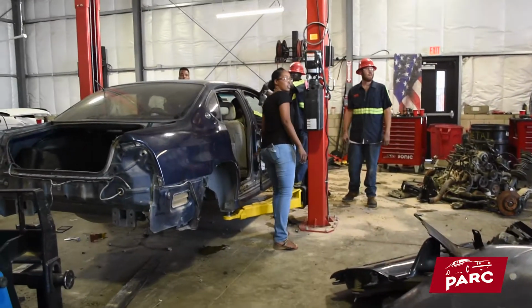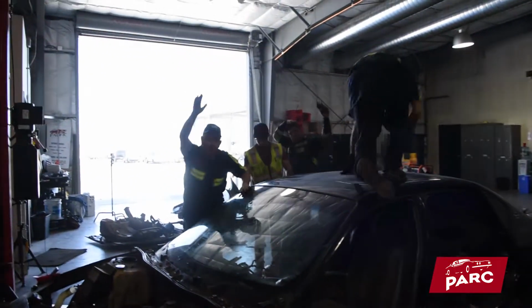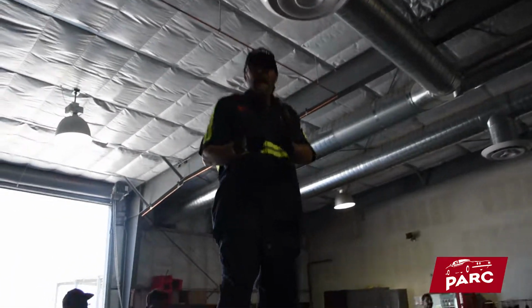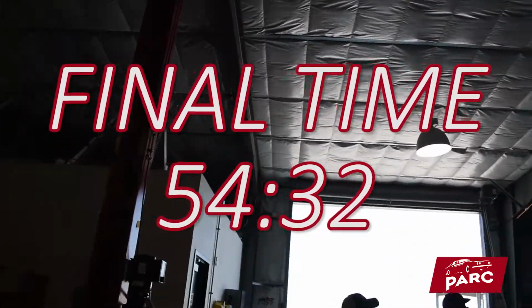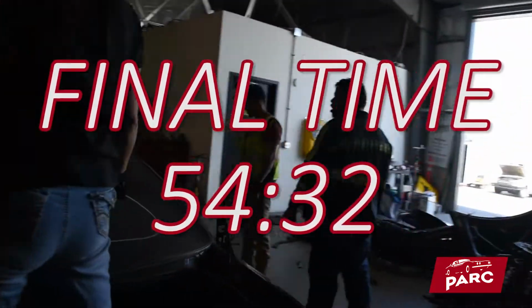Looks like someone's using the ratchet down there. Uh-oh. All three of them are doing something here. There it goes. Wait a minute, Mike Edwards is celebrating. They're celebrating. Do we have a winner? What do we have here? It appears we have a winner. Looks like we have a winner here. Some celebration on the Black Impala here.